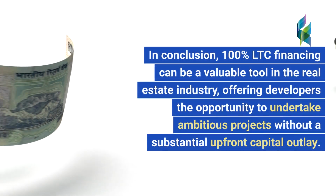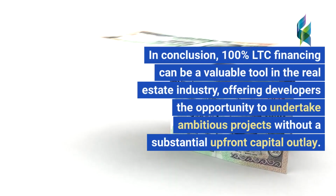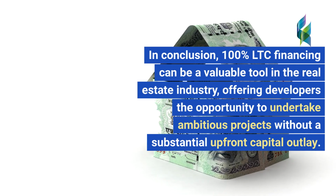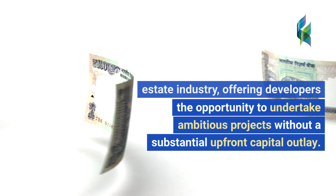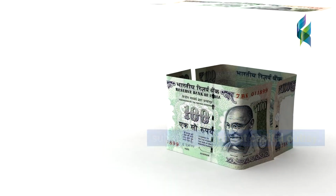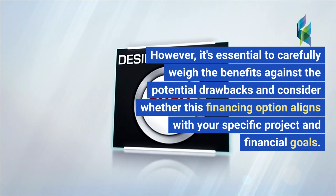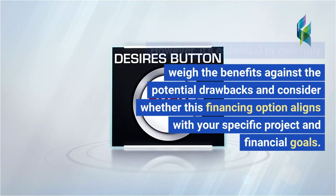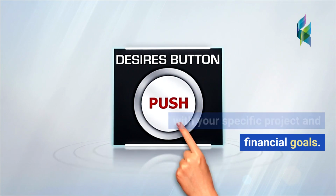In conclusion, 100% LTC financing can be a valuable tool in the real estate industry, offering developers the opportunity to undertake ambitious projects without a substantial upfront capital outlay. However, it's essential to carefully weigh the benefits against the potential drawbacks and consider whether this financing option aligns with your specific project and financial goals.